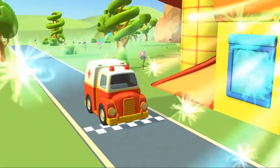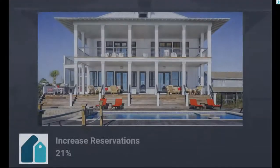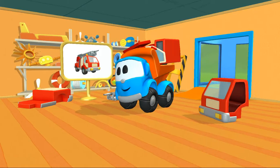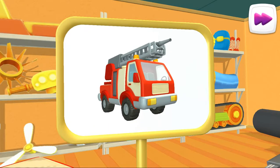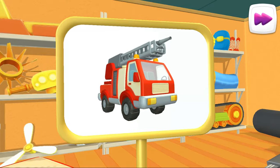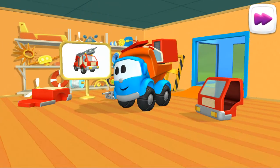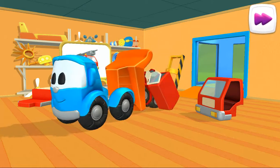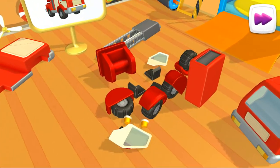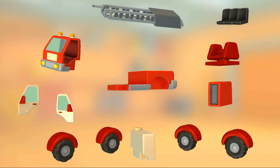You got it. Huh? I wonder what this is. This is a fire truck. It can put out fires, even in tall buildings. Try to put all the parts together.